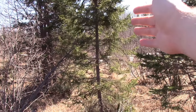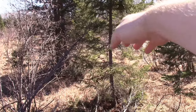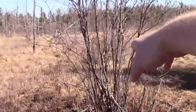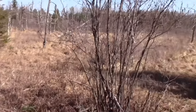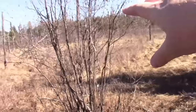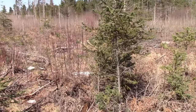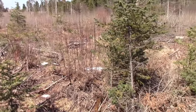So we followed that, we came this way, we came to a scrape right over in here underneath this pine tree, and it's basically an intersection of trails, and the trail runs all along the transition here. And what they can do is they can bed in these alders right here, and they're not very far from the clear cut. So when it's nighttime and they want to feed, they come out of the bedding area and they'll come into this clear cut as if it was like a cornfield.